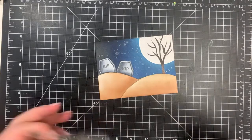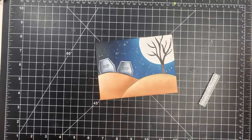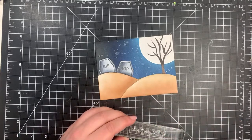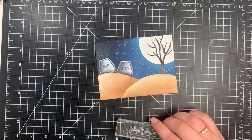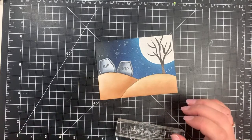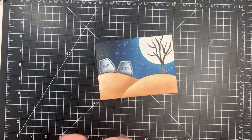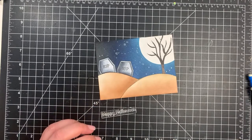For those of you just tuning in now, I'm going to review what we're doing here in just a second because I'm going to stamp this with, what do I want to stamp this with? Typically I use VersaFine, but do I want to wait for that to dry? Maybe I'll get out my Misty and not use VersaFine. I'll just use the blackout ink. That way it'll dry right away.